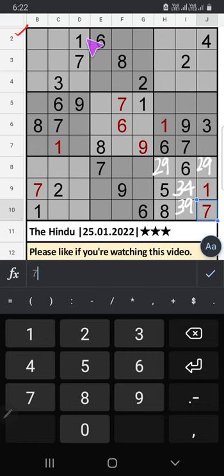Second row we have 1. Fifth row also we have 1. In this grid also we have 1. So 1 can't come in these cells. Then 1 is confirmed here. Then column I, 2 numbers are remaining, 5 and 8. We will confirm later. Column J we have 4. So 4 can't come in these cells. Then 4 is confirmed here.